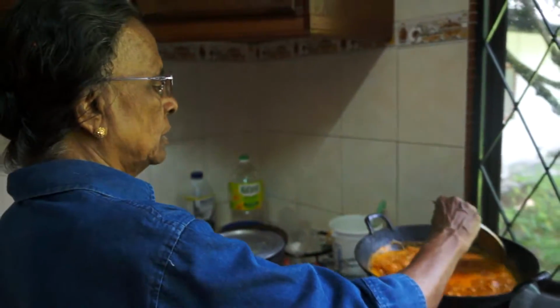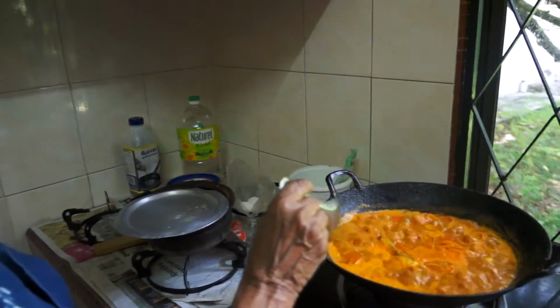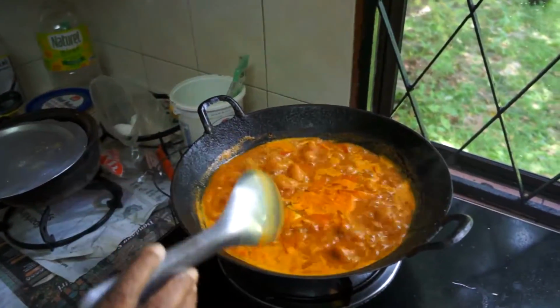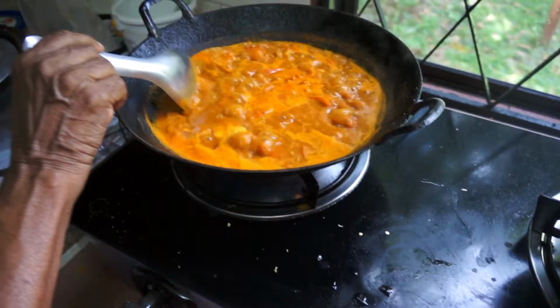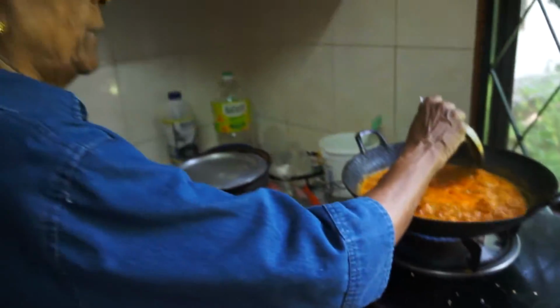Another place where I enjoyed great cooking was at my Aunt Maisa's house. Now she's 81 and she makes some of the most delicious dishes. This is her famous fish curry, which I got to enjoy. I'm not gonna lie, it was splendid, and I do enjoy her cooking all the time.